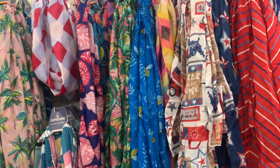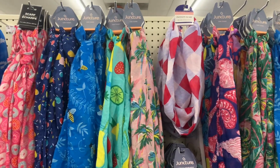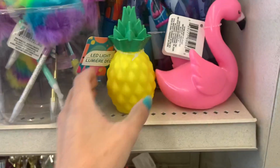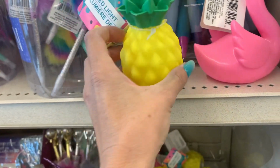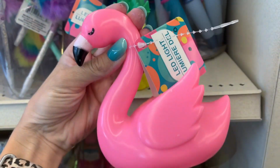This is 2 different stores. This is why you're kind of seeing some repeats. And look at this, an LED light. They have a pineapple. I know they've done that in the past, but this one looks different. And a flamingo. I had to get the flamingo.